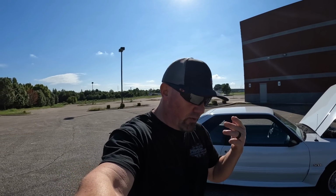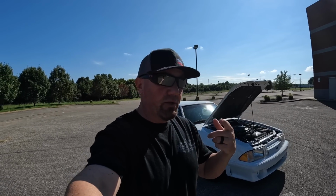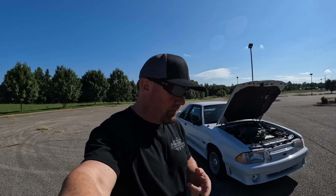And I'll take a sidebar here. My 93 Reef Blue LX hatch that I had back in '06 and '07, I did all the exterior bolt-ons. The long block was stock, intake was stock throttle body. I did a mass air, headers, full exhaust, underdrive pulleys, and a clamp-on cone K&N filter. That car on the dyno back in '07 made 236 rear wheel horsepower and 296 foot-pounds of torque.